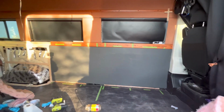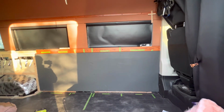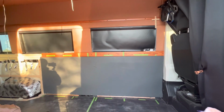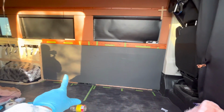Have been working all day. I've de-built, I don't know what you call it. This vehicle was totally built out. I deconstructed it. We pulled out and tore out everything. And I just got through insulating the wall.